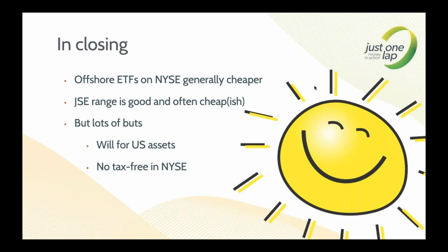But lots of buts. You're going to have to have a will for your US assets. No tax-free accounts in New York. You've still got your tax-free in South Africa. Big benefit, obviously, is you exempt yourself from the currency. So my sense is, if someone says to me, should I physically have money in New York to buy ETFs? My answer is, how much?